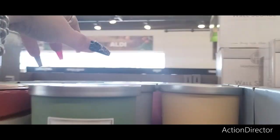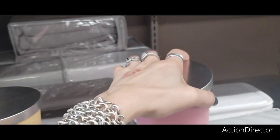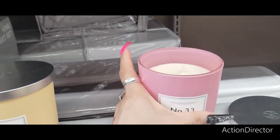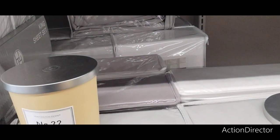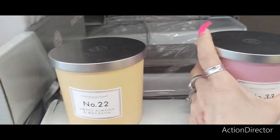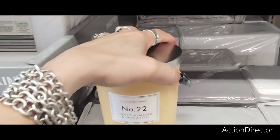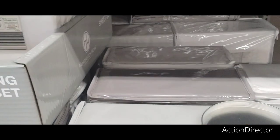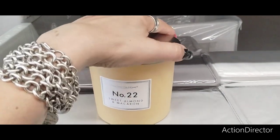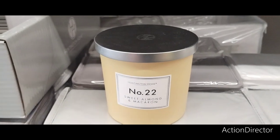All right, then there's a lot of them. Wow. Raspberry hibiscus. I don't like that smell. I don't know why, but I just don't. I like this one. Ooh, I like that. All right, I think I'm gonna get it. That smells really good. And it makes for a great gift for the teacher.